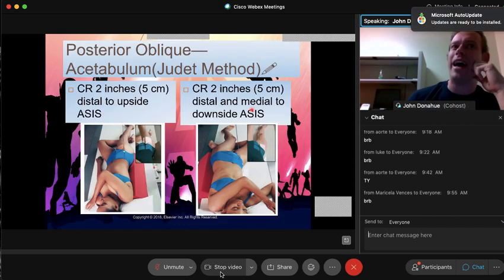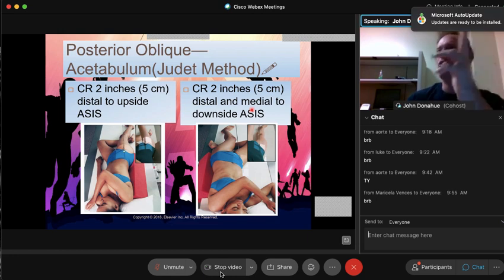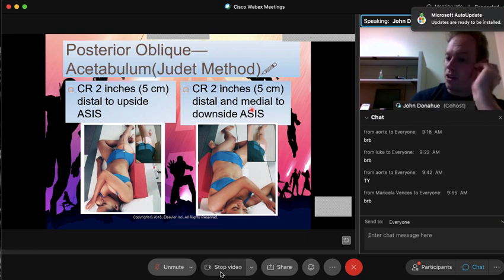Okay, so we also have some oblique views. Now, when we do these oblique views, they are posterior obliques. Therefore, they're LPO and RPO. Now, these are specifically done to visualize the acetabulum. We're going to open that acetabular area up a little wider. See those nice, beautiful hip joints. This also goes by the name of the Judet method. They also do these up here at Bone Clinic quite a bit.